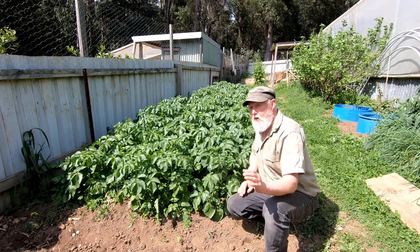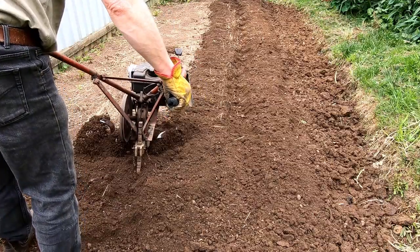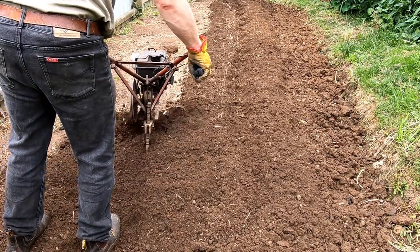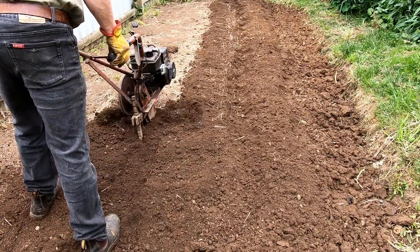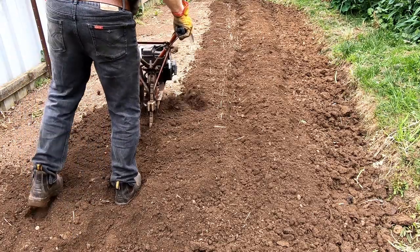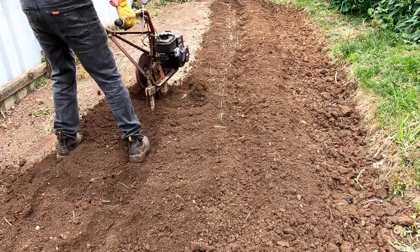I have prepared the next patch. I've put the tiller through it and it broke up really nicely, having been underneath the plastic over winter. It was green manured and then the plastic put over it. But I haven't yet planted those, and that is something that I hopefully will get to do today.